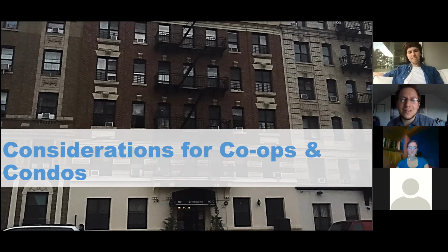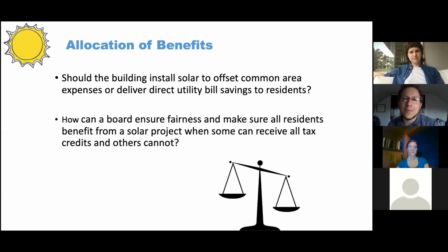So let's go to the first one, which is all about fairness. Presumably a lot of you are volunteer board members in your building, and you have taken on this responsibility to really help take care of your building and keep it in good order. And there's a lot of politics involved. So there are real questions about the allocation of benefits and costs with any capital project, particularly with solar.